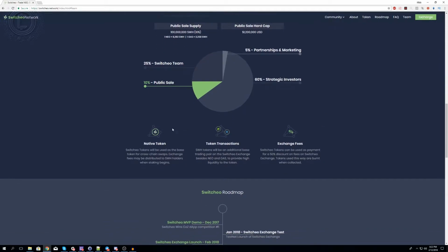So we have the native token. The Switcheo token will be used as the base token for cross-chain swaps. Exchange fees may be distributed to SWH holders when staking begins. So when you hold your SWH, guys, and cross-chain swaps appear, the fees will go to all SWH holders. That's pretty cool. Token transaction: SWH tokens will be an additional base trading pair.